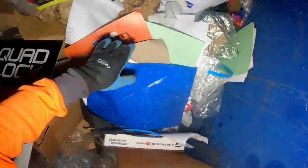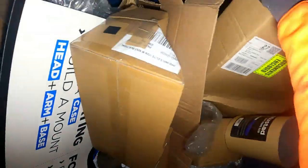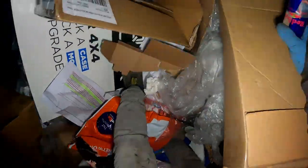Got a good score. Fishing reel, she's a bit broke, but I don't mind. Scrap metal, that's all I look for. We've got a thumper, air compressor, the whole lot. I'm a bit late. Never mind, that happens. You win some, you lose some when you're dumpster diving, especially around this place. A lot of people doing it. That's about it anyway.